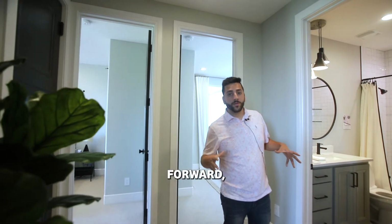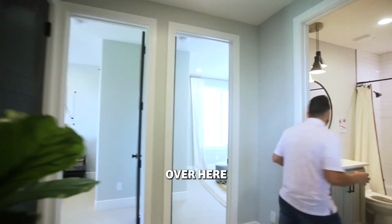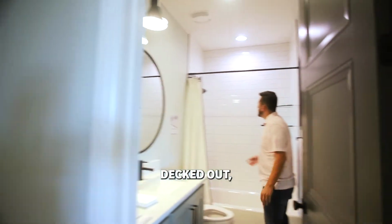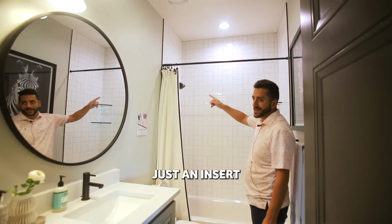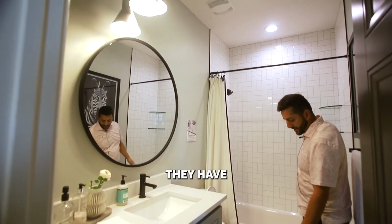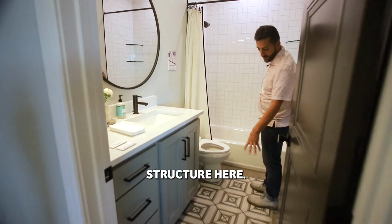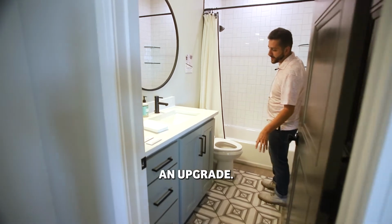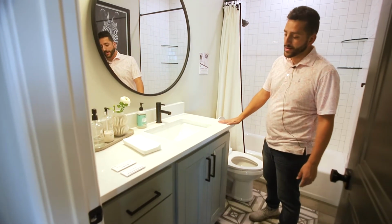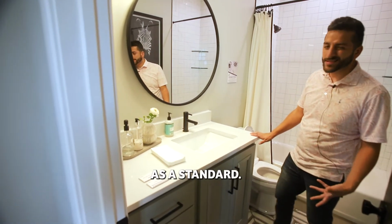Now, as we continue forward, we're going to take a look at some of the bathrooms and the bedrooms. Over here is just a bathroom. It's not super decked out, but typically they have just an insert for the showers, and this one's all tiled out. They have a different kind of fun little tile structure here, and that's an upgrade. The quartz material that you have here is an upgrade as well. Typically you're looking at a lower end granite as the standard.